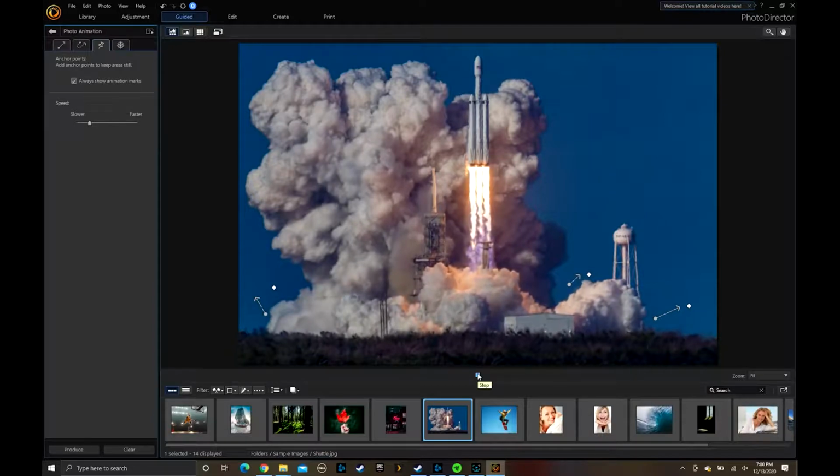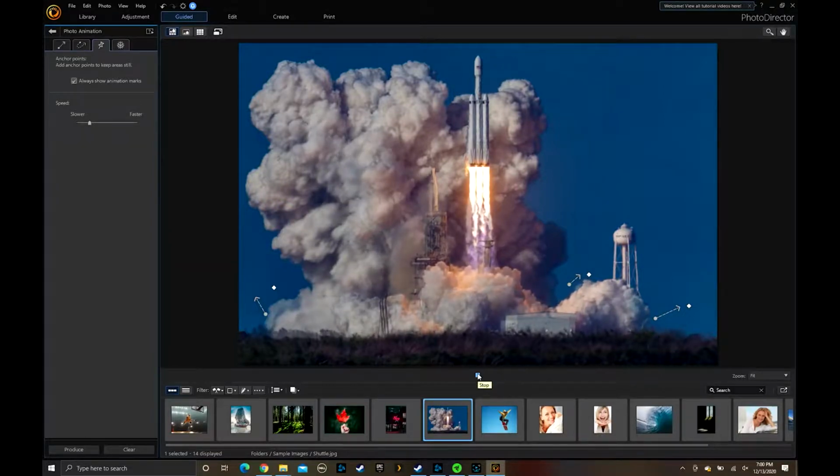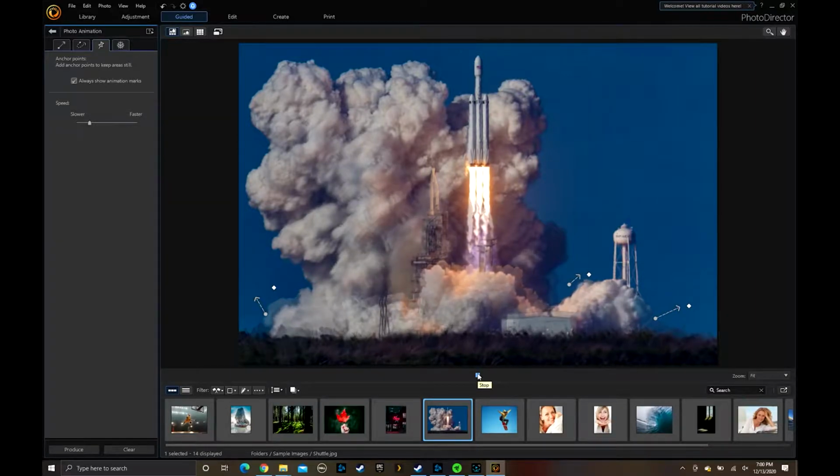So easy tools, really nice, taking advantage of Intel's 11th gen processor. You can see how well the Xe graphics does in terms of just video editing, creating content, and also just photo editing and creating some really cool visuals using PhotoDirector's suite.